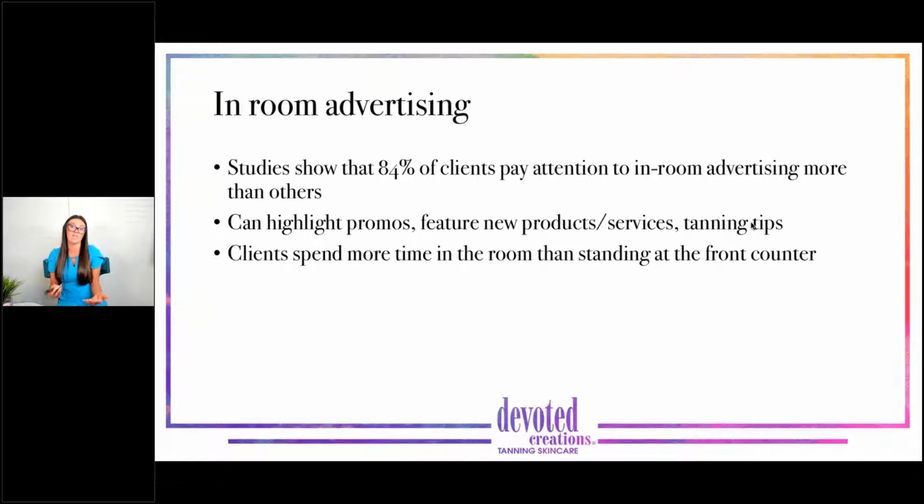They see everything that's on the counter every day. So if it's something that's new, and it's not so much an everyday client, they'll see it in the rooms more than they would at the front counter, especially if you're trying to get them tan as quick as possible if you're really busy. So that's another thing to do with in-room advertising, is we do spend a little bit more time in there, and you want to make sure you do it in the bathroom as well.